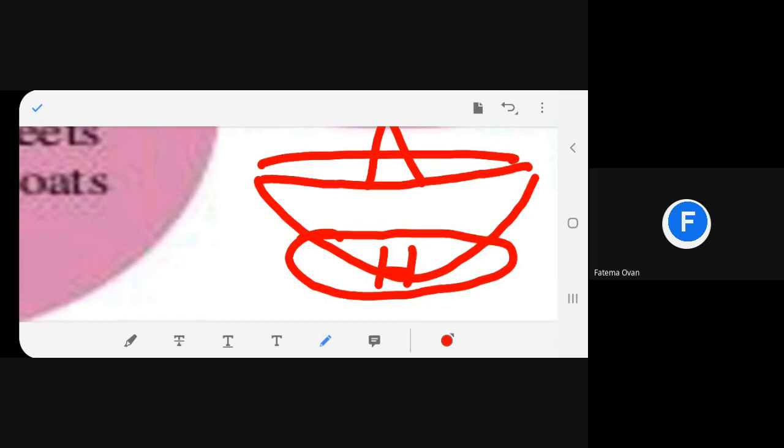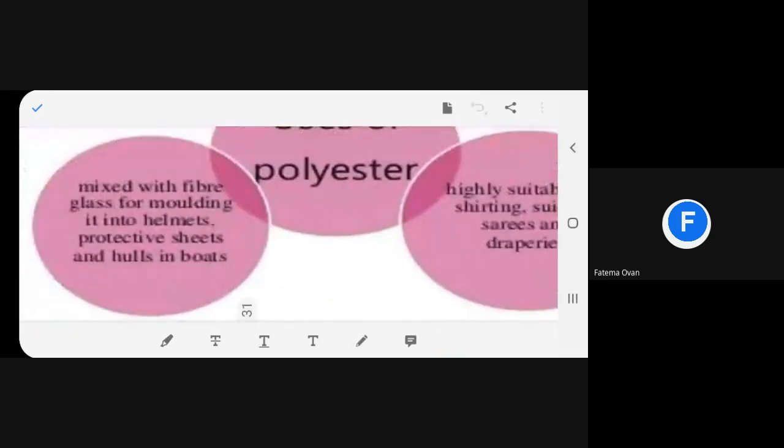And this is made up of wood. So they make a protective sheet around that hull so that there will be no accident. Remember, boats break from the hull only. The water gets inside and the boat capsizes, the boat drowns. So that is not to happen. It is given strength by giving a protective sheet around the hull, by the polyester. Okay.